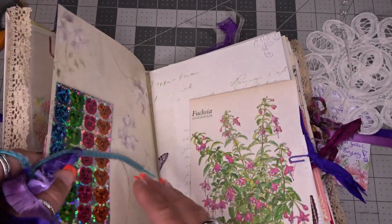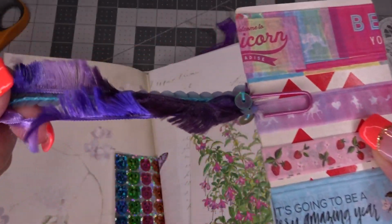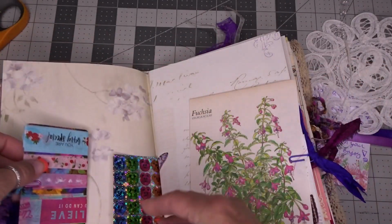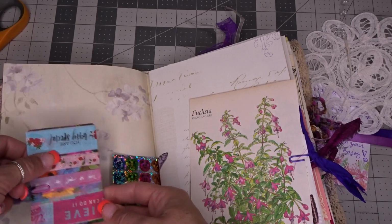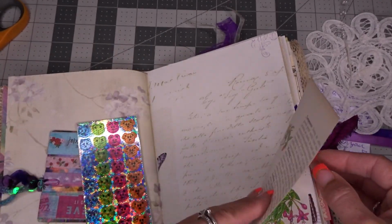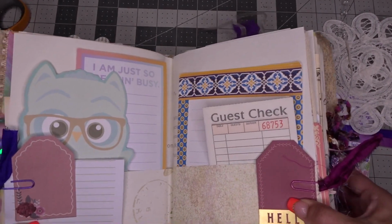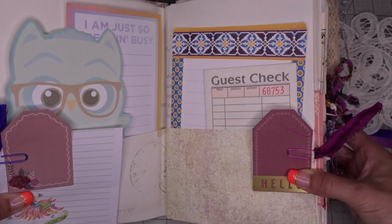She put on these cute little clips here. Oh, that's on the washi. So these little clips with the string or ribbon. Some more stickers here. Some beautiful, beautiful wallpapers in this book. I can't get over this. I am so excited by this.